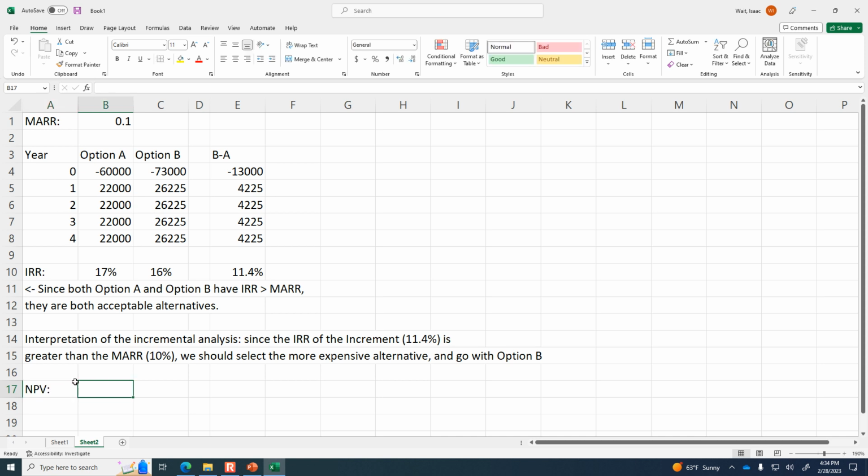NPV, and remember with the NPV function, we're only going to select those amounts that are in the future, and then outside of the NPV function, we'll add the amount that's already in the present. So NPV, discounting not at the IRR, using the MAR for our NPV discounting. Put the amounts that are in the future, and then add the amount that's already at the present.